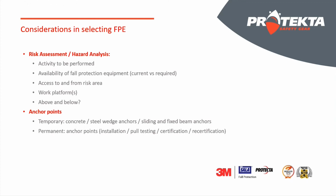Then if you look at anchor points, obviously temporary anchor points, you know, is there concrete, steel, wedge anchor points? Is there sliding or fixed beam anchors? You know, we typically call these mobile anchor points. I'll show you a little bit later when we look at the physical pictures, but you can install it according to EN 795 Class B certification. You can remove it from that same area and use it in a different area. And that's a very important point you need to look at, because you don't want to install something, keep it there, and it's going to be a once-off. You need to look at the longevity of this equipment and whether it is actually applicable and can be used effectively.